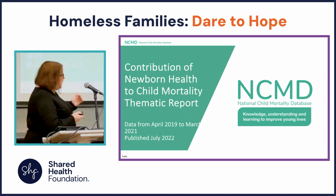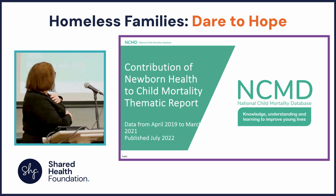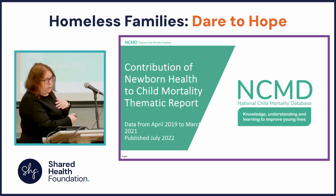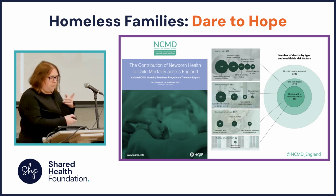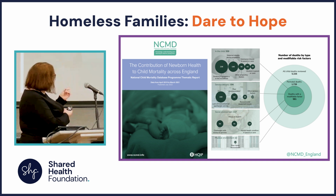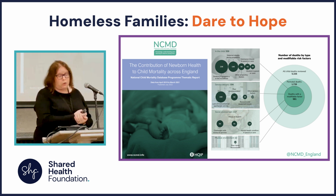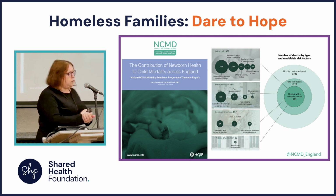The first report that NCMD published, which led to Shared Health Foundation getting in touch with us, was this one, the contribution of newborn health to child mortality. This was published in July of 2022, and you can see there's a few infographics on there, but the important one is this one at the bottom that showed that we had 12 babies that died where poor home environment was felt to be a modifiable factor in relation to that child's death.